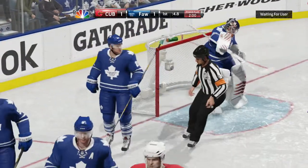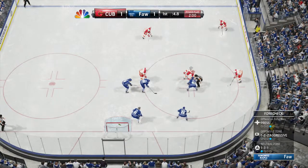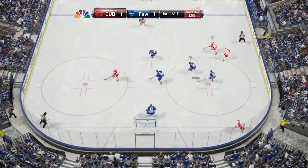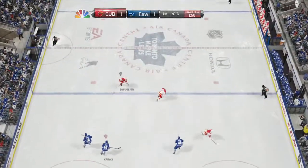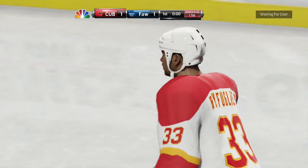Toronto's been assessed a minor penalty. 2 minutes and the call is tripping. Good face-off win. Ryan McDonough, 2 minutes for tripping. Time of the penalty. That play is offside and so back to center ice for the faceoff.